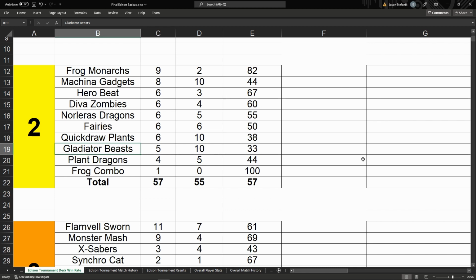So, imagine you have Lightsworn with a ranking, Gladiator Beasts with a ranking, and then I ran the whole tournament through it, and Gladiator Beasts came out with the lowest ELO in the end, which is just funny to me that that actually happened. I know our tournament wasn't necessarily competitive, it was a Game 1 format, but still, Glad Beasts, not the greatest.